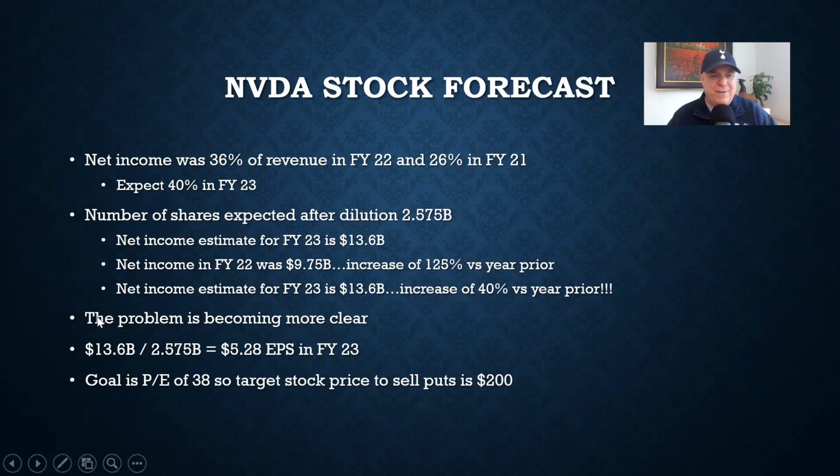And so I'm understanding now that the revenue is not growing at a rate that analysts like, and the net income is not growing at the rate that analysts like, or at least not what they've become accustomed to with respect to paying for Nvidia shares. So now we're saying that they're going to have 13.6 billion in net income. They're going to have 2.575 billion shares outstanding, which gives us $5.28 earnings per share.